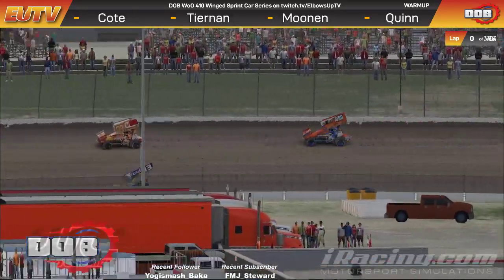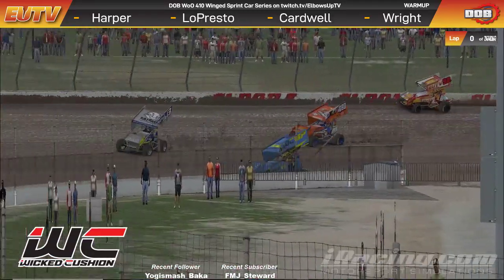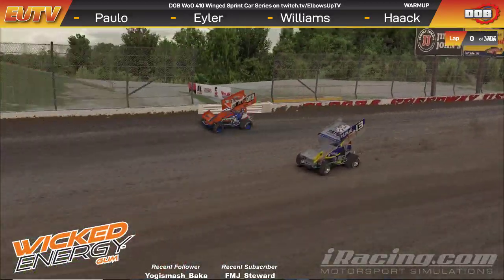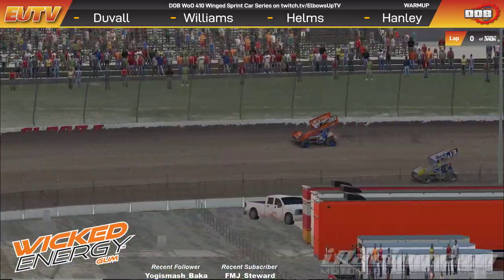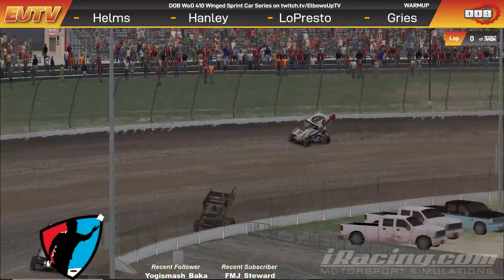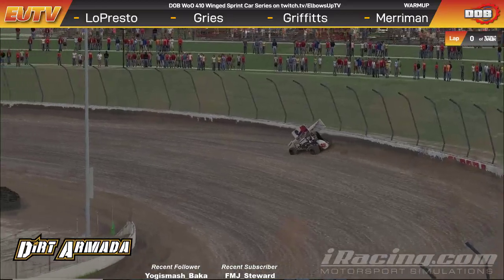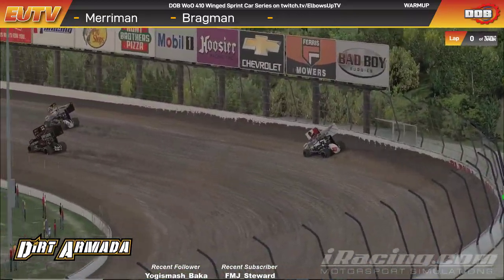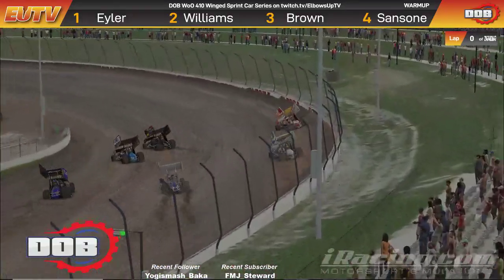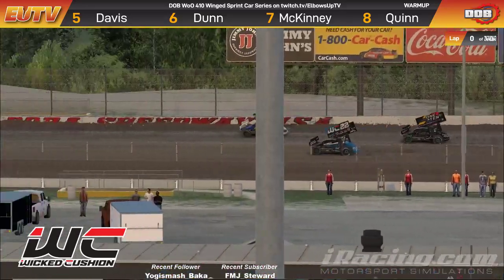Riding with defending champion Vinny Sansone. You see James Tiernan struggling with the slick conditions early on here in practice. It's Williams there on the inside of Sansone. Joe Quinn with an early quick lap. Nathan Davis runs the 3rd quickest lap of the practice session. See him 3 wide there. Still got some racing grooves. We're going to see a heck of a feature here, ladies and gentlemen.